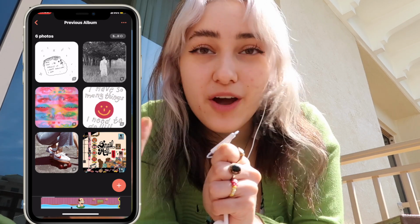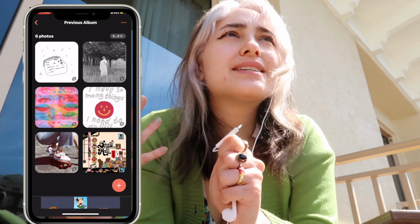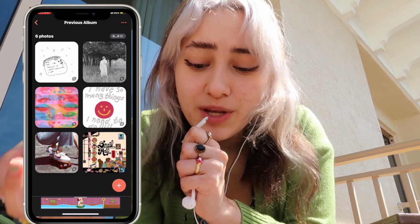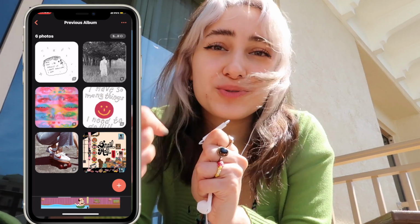Then I have obviously Taylor Swift from the Folklore photo shoot, and then I have this cool rainbow eyeball thing because it motivates me for my photography and it makes me want to be more creative. And this one says, "I have so many things I need to do," and it's because it's truth, and I do have a lot of things I need to do as an art school student.